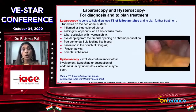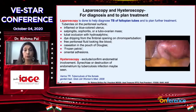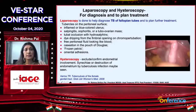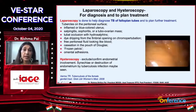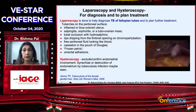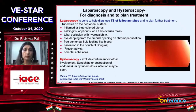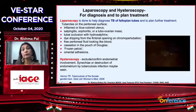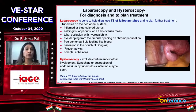We all know if you put in a laparoscope and you see a picture similar to what you're seeing on your video now, or if you see this inflamed uterus, salpingitis, tubo-ovarian masses, partial tubal occlusion, maybe dye dripping out bit by bit, adhesions in the periphery, free peritoneal fluid looking like blood-tinged serous fluid, caseation actually, or a very frozen pelvis with adhesions, I think this is very, very classic of tuberculosis.